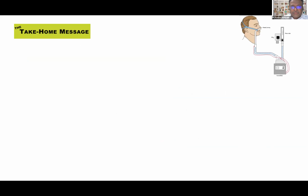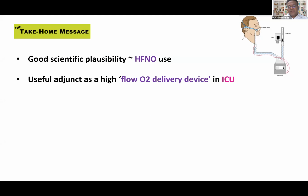So the take-home message is that there seems to be a good scientific plausibility for HFNO use, even from the technical and physiological standpoint. It makes sense. It gives good humidification. It gives very high flow oxygen, and there is a good comfort level. It has good mucociliary clearance, and it reduces rebreathing. It improves alveolar ventilation and reduces the dead space. So with all these physiological aspects, there is good scientific plausibility that HFNO possibly has a place in our ICU and is a very good adjunct. And I use the word, it is a very useful adjunct as a high flow oxygen delivery device in ICU.